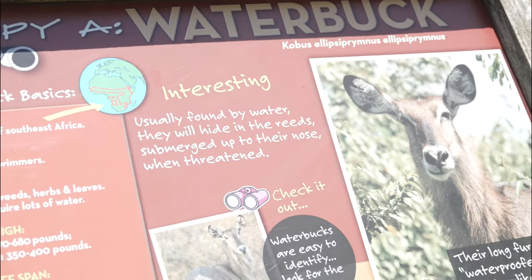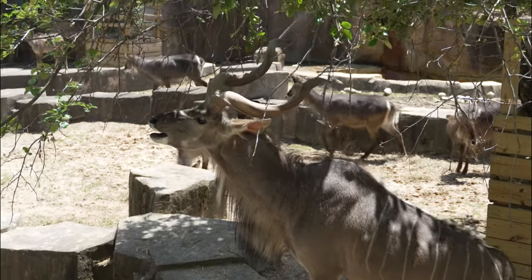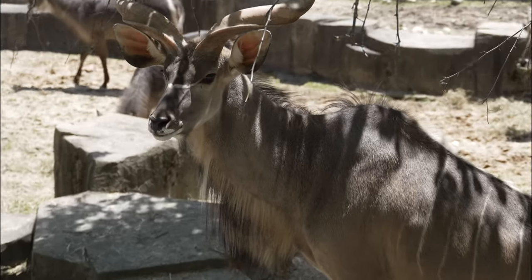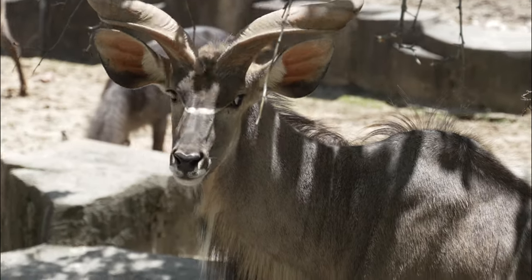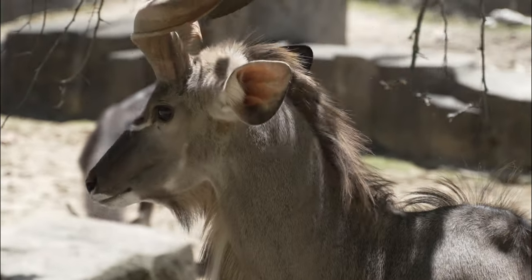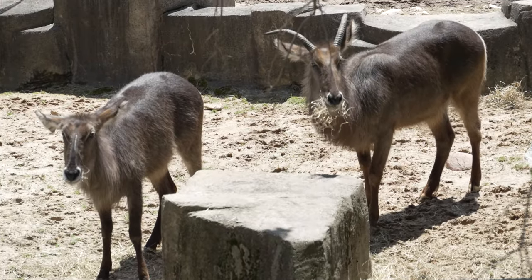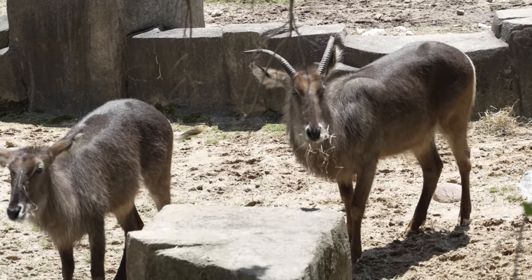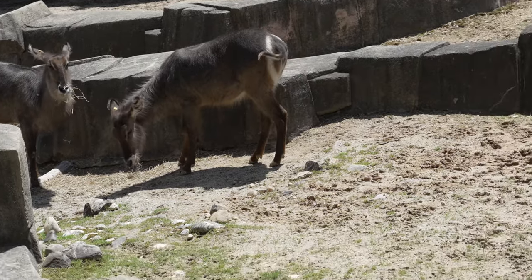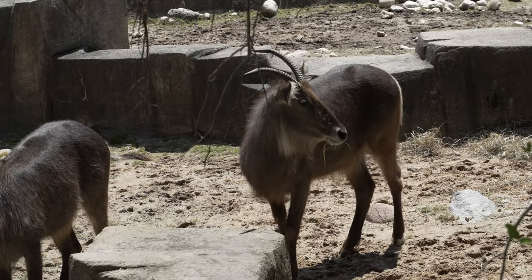Water buck and the kudu. Look at this guy here. This guy, the water buck is the one behind. This is the kudu. Kudu is looking at us. Man, look at the water buck here. Oh, these water buck, huh? Oh, it's a lot of water buck. These have stripes.